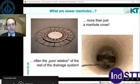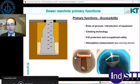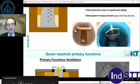And another primary function is the accessibility, obviously for people and equipment to get in. So climbing technologies and equipment to stop falls and encourage occupational safety are important, as is concern for atmospheric measures relating to dangerous gases. And a third of the primary functions is ventilation, so allowing oxygen to get in, and unfortunately, of course, that does result in odor nuisance.